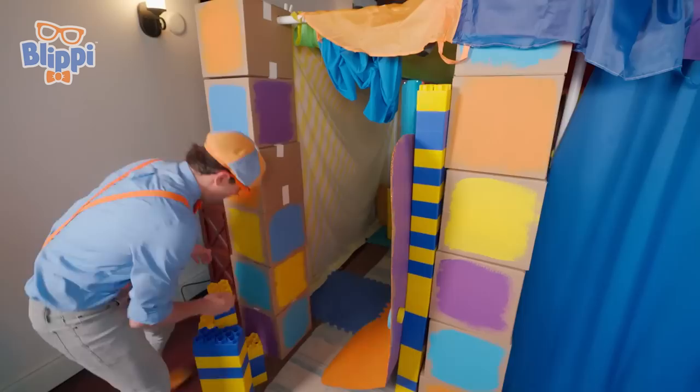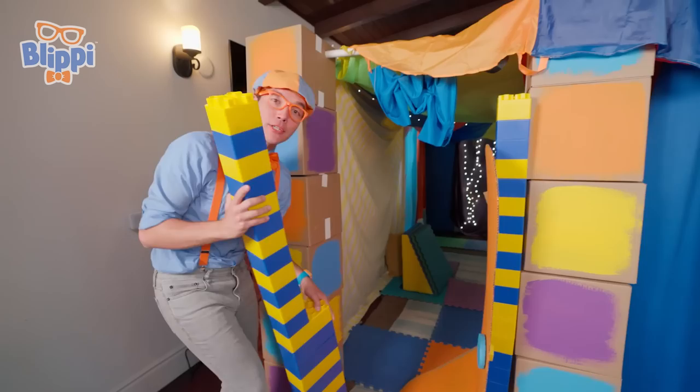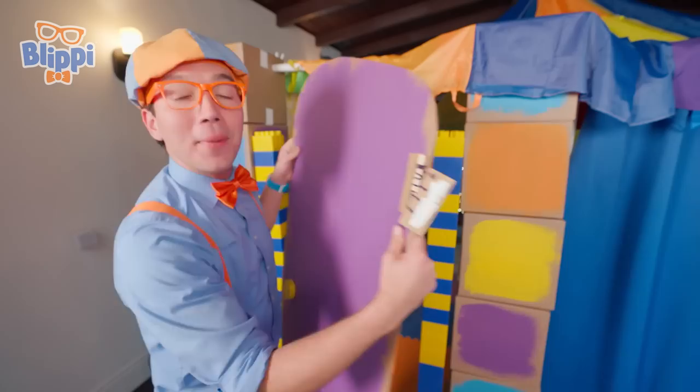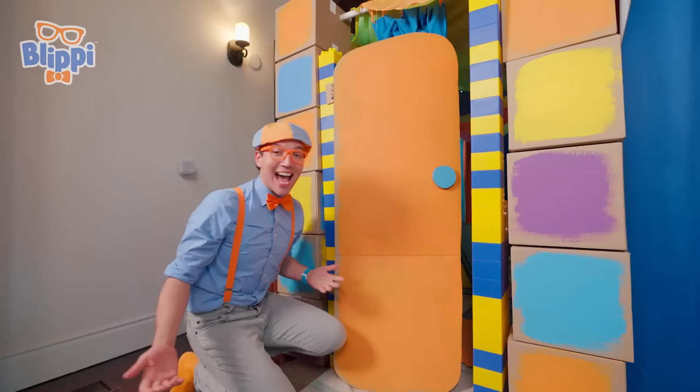And we have finished the other side. We'll just put it right there and attach the door. You see? I put some string and some cardboard here with tape so it can swing open on a hinge. Check it out, we did it! Woohoo! Look at the door! The front door to our fort.